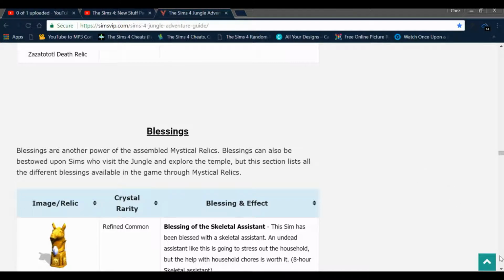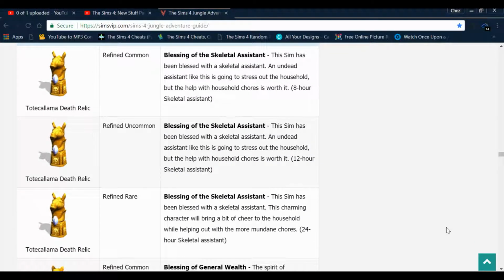Alright, so the first one is with the llama. It looks like the llama ones are all the same thing. These three are the same thing, except the first one's an 8-hour, the second one's a 12-hour, and the third one's a 24. The first one is a common crystal, the second one is an uncommon, and the third one is a rare. And it's Blessing of the Skeletal Assistant. The sim has been blessed with a skeletal assistant. The undead assistant is going to help out the household, though assistants like this are going to stress out the household. The help with the household chores is worth it. This is the one I want.